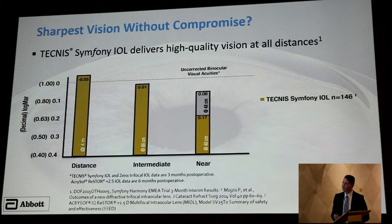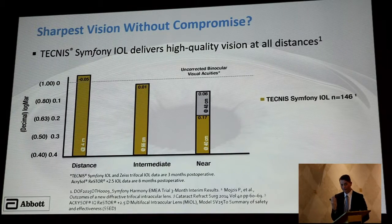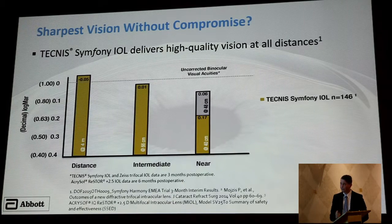When you look at high quality distance vision, again, the Symphony intraocular lens is coming out with great vision at distance, intermediate, and near, and certainly when you push that out a little bit, the quality is increasing. This chart would show that it's comparable to what's out on the market for near, but your patients will tell you that near is not here, like it was with the original Technis multifocal. You are pushing that reading back a little bit. So counsel your myopes on that, because your high myopes will expect that their reading will always be here.